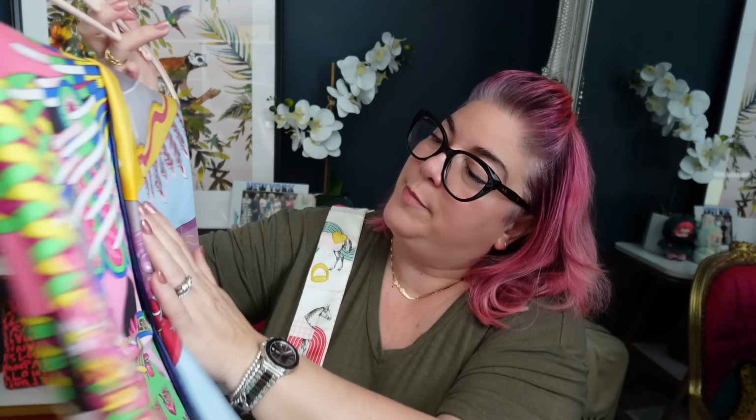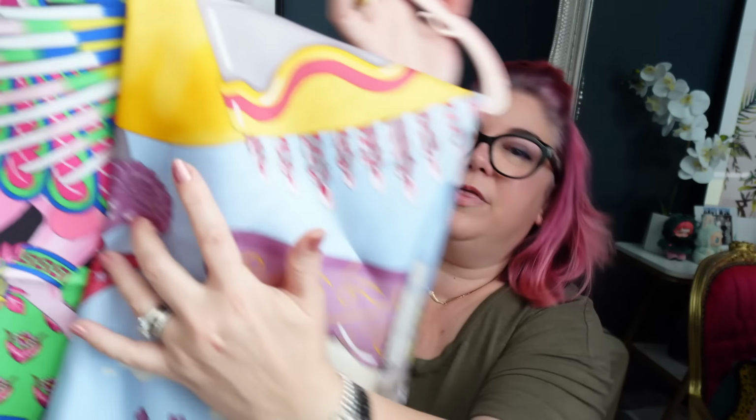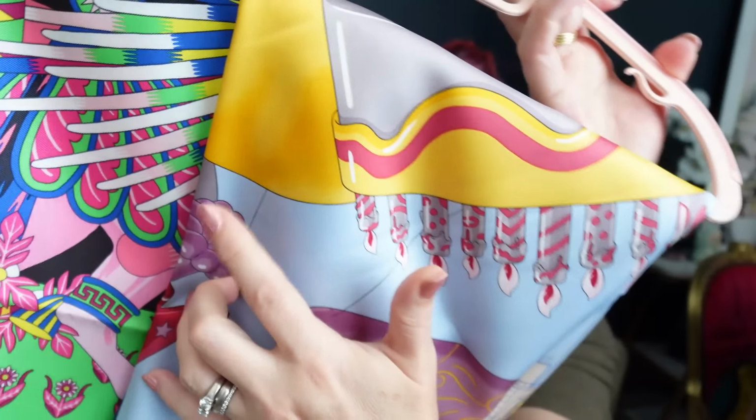I was a little bit worried that the pink dye in my hair would stain it, and I've got a couple of creases, and I thought that was a mark in the silk, but it's part of the pattern, I believe. I don't really know, but yeah, I absolutely loved wearing this.